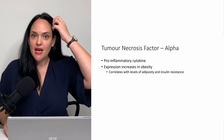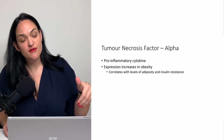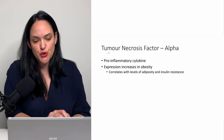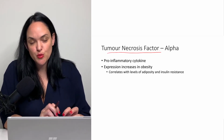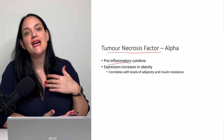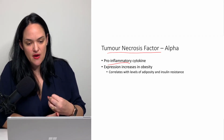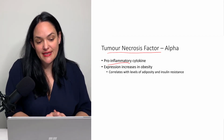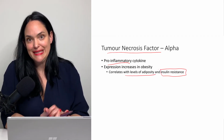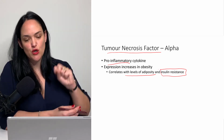Okay. And then another pro-inflammatory cytokine that is secreted by a number of different tissues, but also by obesity as well, and one that you've probably seen before too, is TNF-alpha, tumor necrosis factor alpha. Okay, this is a pro-inflammatory cytokine, and again, its expression, its secretion is increased in obesity. Okay, and we believe that that not only correlates with adiposity, but also helps link obesity with insulin resistance, something that we're going to look at in the next module altogether.